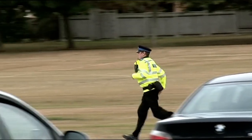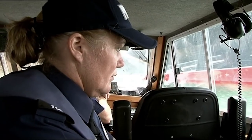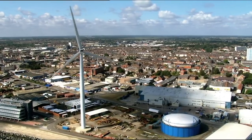Tonight, a right royal terrorist alert. We're going to search that yacht because the owner's not here. So we're going to go and walk through that. Mini subs take a look at Queen Mary's bottom. That's the side of Queen Mary, a side the public doesn't often get to see.